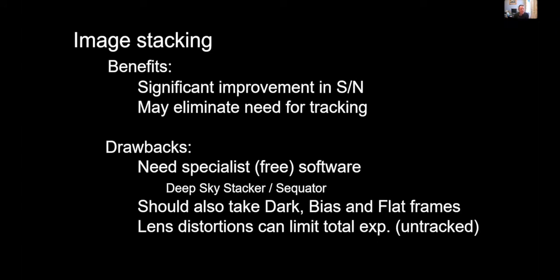The last thing I'm going to talk about is stacking images. There is an enormous benefit because it improves the signal to noise. You get a lot more signal and your noise is averaged down. So it's a real boost to your astrophotography, and for a lot of images, it can eliminate the need for tracking. The problem is you've got to learn a bit more software. There are two packages that I recommend. First of all, Deep Sky Stacker, and secondly, Sequator, which is like Equator but with an S at the front.